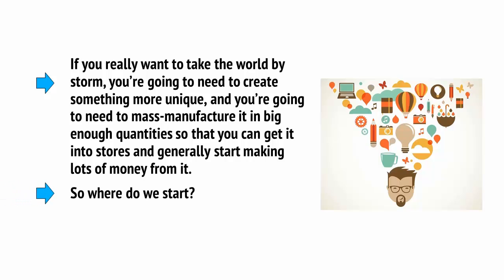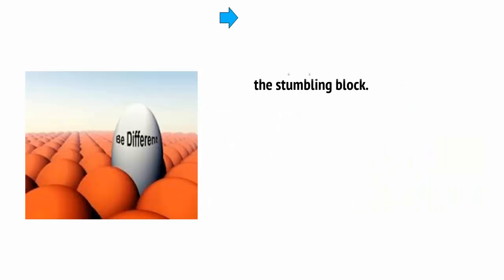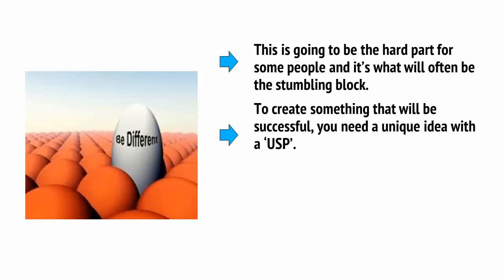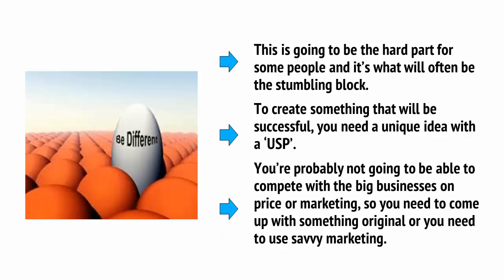So, where do we start? Of course, we start with the idea. This is going to be the hard part for some people, and that's what will often be a stumbling block. To create something that will be successful, you need a unique idea with a USP, that's a unique selling point. You're probably not going to be able to compete with the big businesses on price or marketing, so you need to come up with something original or you need to use savvy marketing.